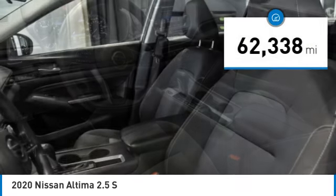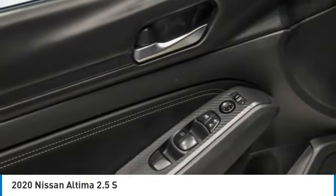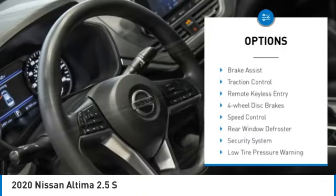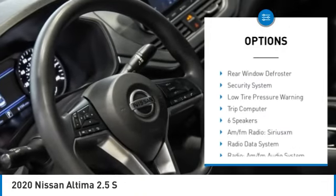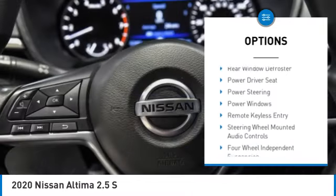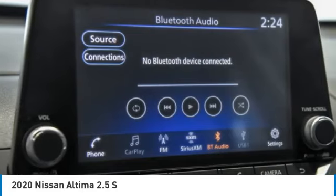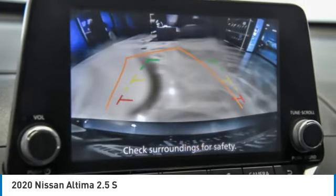This vehicle has less than 65,000 miles. Here are some of this vehicle's great options: electronic stability control, brake assist, traction control, remote keyless entry, four-wheel disc brakes, speed control, rear window defroster, security system, low tire pressure warning, trip computer.